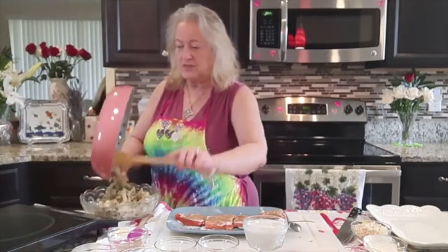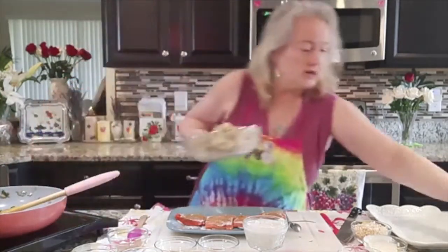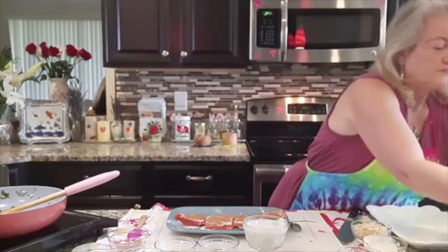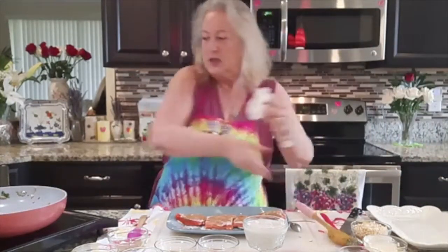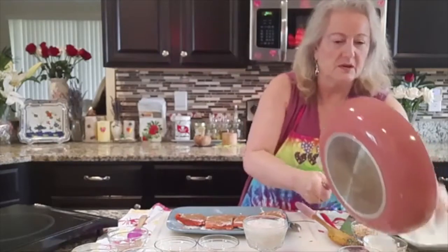All right, so all of this is done like that. Done like this. Okay, put that back on there. I am going to go ahead and cover this so it stays nice and warm. I'm gonna put that to the side. Okay, so now I have a paper towel here. What I'm going to do is I am just going to clean my pan. Just clean my pan. I'm gonna put that to the side over here.